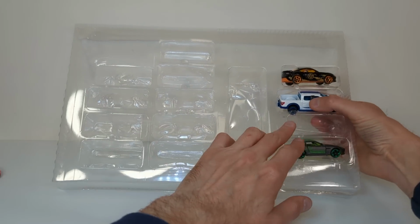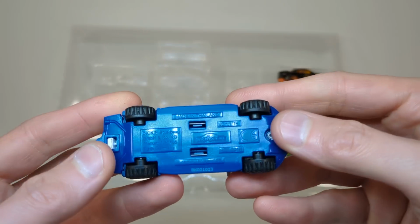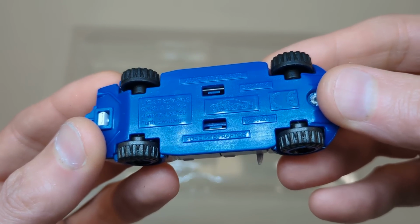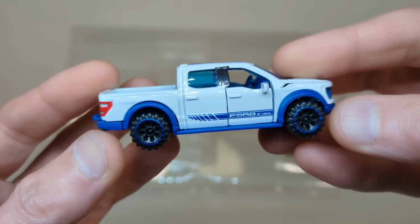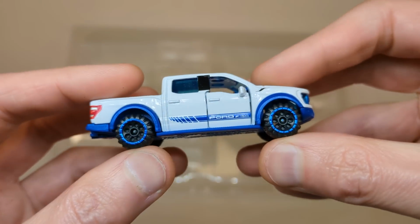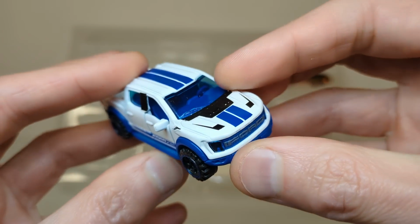The other one that is available in another way is the Ford F-150 Raptor. This is also available as a single, but is not in the gift pack. So you end up with 2 of these if you buy everything of the limited edition.